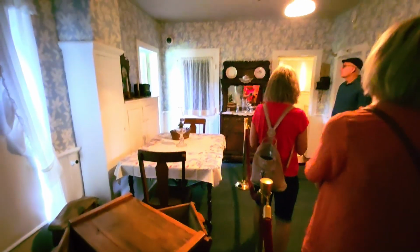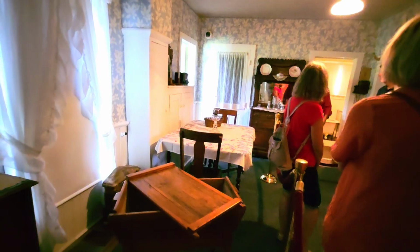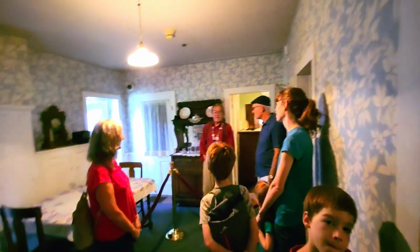A wood-burning cook stove stood right here where this sideboard is. She cooked then for the family on a long trestle table that ran all the way up through the center of the room. She used to say that she never knew whether she'd have 8 or 18 for dinner, but everybody would be fed well.